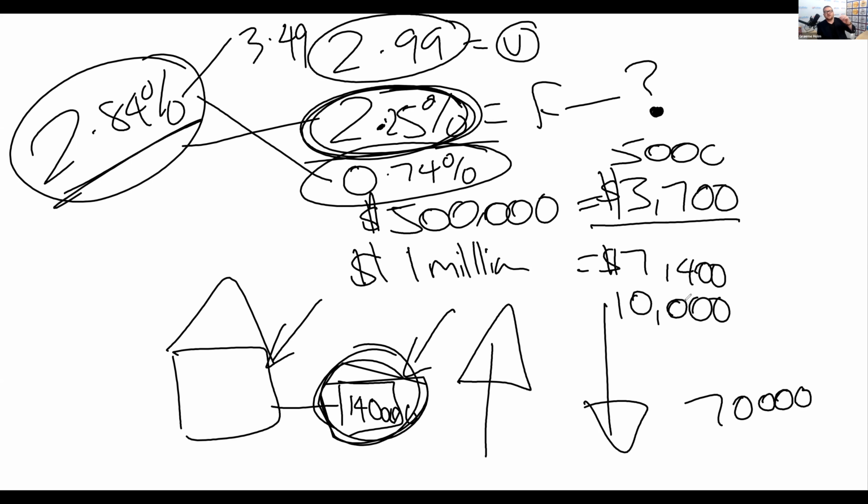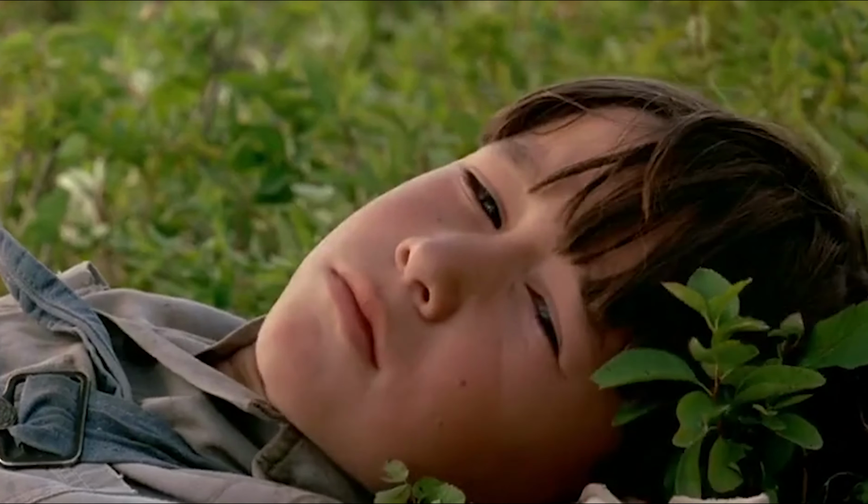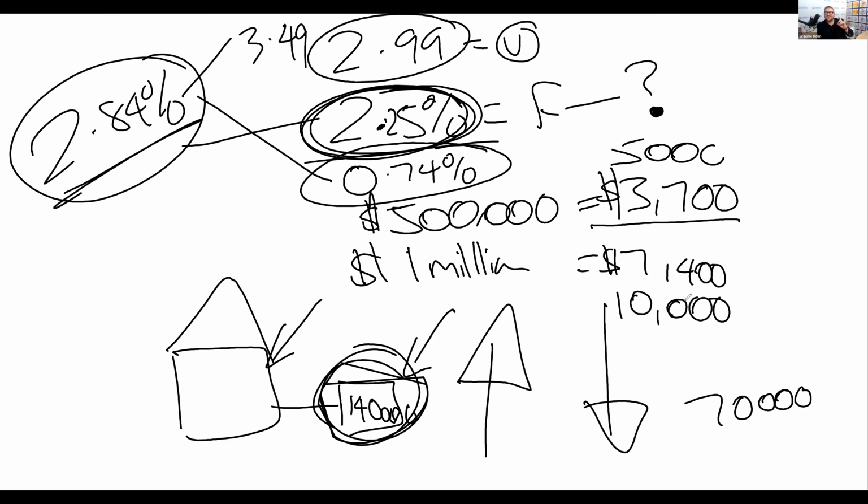Because here's the thing, if fixed was such a good deal for you, why would the bank charge you a fee to undo it? Oh, they were going to make so much more money out of you for having a fixed rate loan than they would have with variable, because the comparison rate's terrible. So they have to charge you a fee before they let you go, because they actually make less money out of you on variable. Does everybody understand my point here?